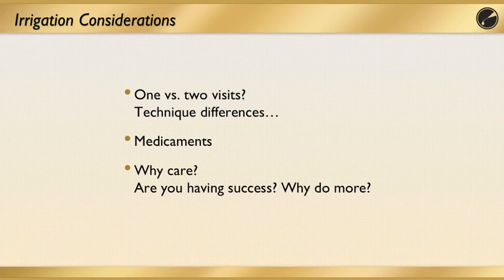So we spent a lot of time talking about our irrigation techniques and how we get to the point where we're ready to obturate the canal. But we need to spend a little time talking about 1 versus 2 visits. In my own practice, it occurred to me that I needed to think more about my irrigation protocol, and if I don't have enough time to do my irrigation protocol properly, then I do it in 2 visits.